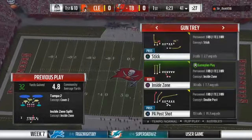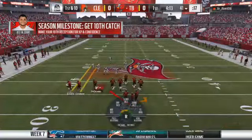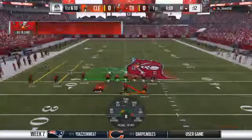But how about the whole offensive line being involved? Seal the left side where the play was going, what they call play side. But how about on the back side? Just taking care of business to make sure no one can get there and disrupt it.